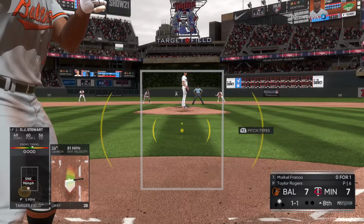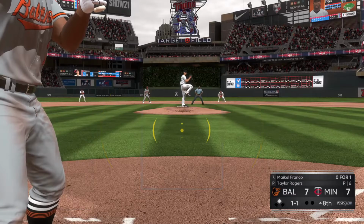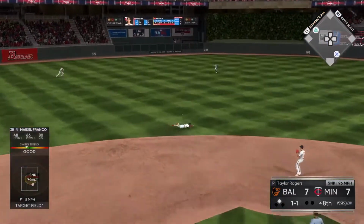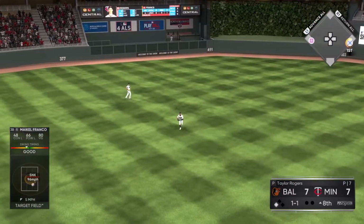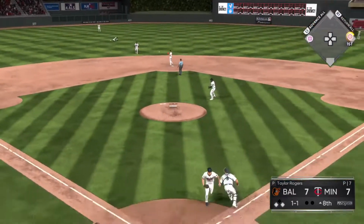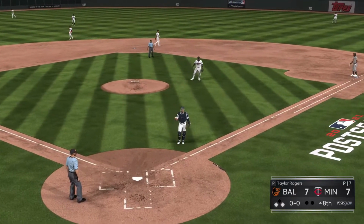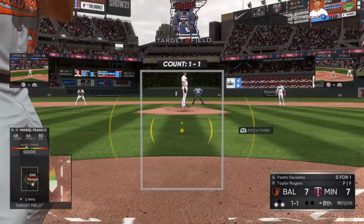The third baseman, number 3, Michael. Stepping in now, Michael Franco. Grounded back up the middle. A dive, but he can't get a glove on it. It's through for a base hit. And the go-ahead run will move up to third and wisely hold there with nobody out.